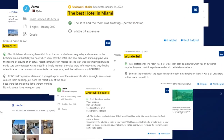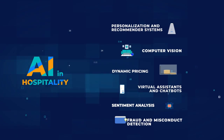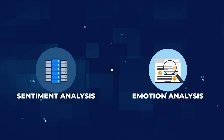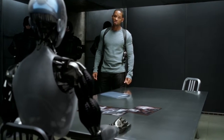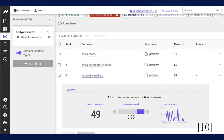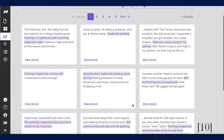As you might have already noticed, many AI applications in hotels are aimed at understanding guests better. But sentiment analysis can reveal exactly what they think. Sentiment analysis is another natural language processing task, but it helps the machines not only understand text, but also the emotion behind it. Hospitality businesses can apply it to go through hundreds of thousands of reviews in mere moments and receive a short overview of their findings.